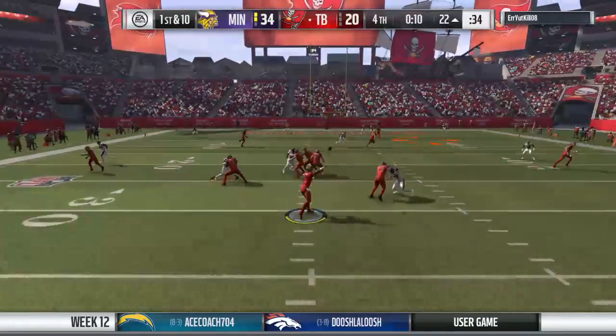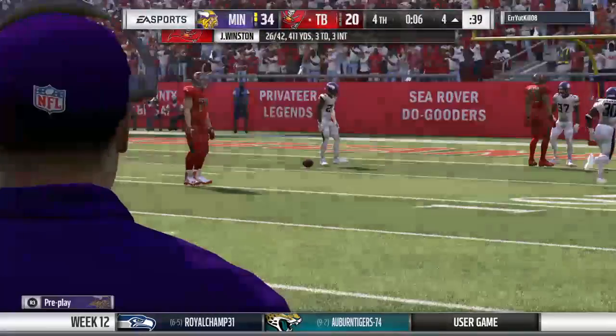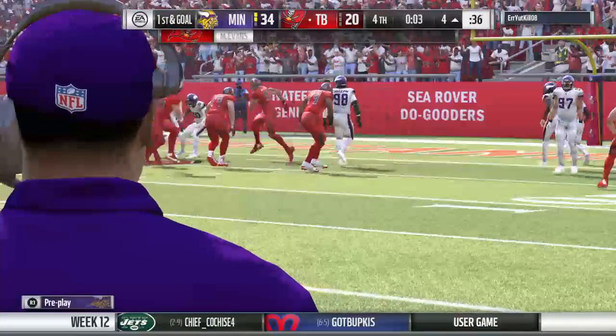Jameis now on first down, and this is caught at the 8, and all the way down inside the 5 to the 4.